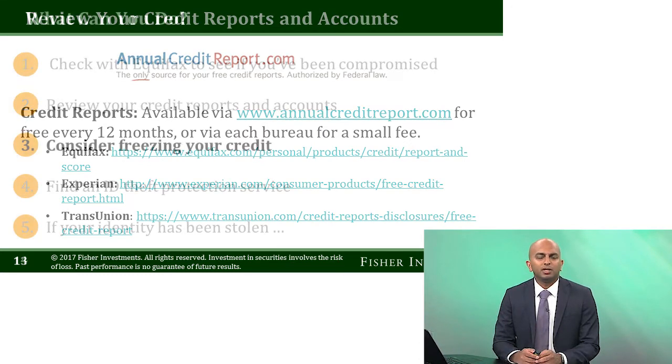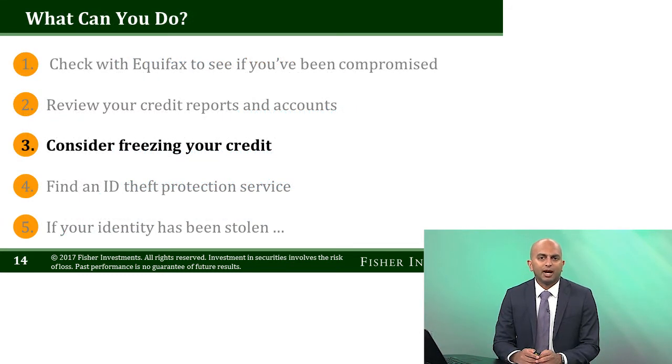The next thing you want to do is consider freezing your credit. Freezing your credit is really the gold standard here. It is going to be the way that you best protect yourself from identity theft, but it comes with some trade-offs and pros and cons. And there's really two ways that you can approach freezing your credit.